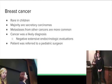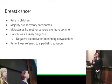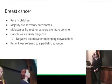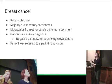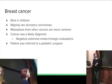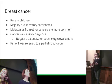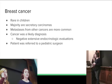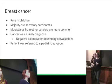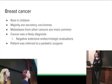The final diagnostic consideration for this patient was breast cancer, which is again extremely rare in children. It only makes up approximately 0.1 to 0.3% of all breast cancers. And the majority of these childhood breast cancers are secretory carcinomas, which is a fairly slow-growing cancer and usually ends up having a fairly good prognosis. But a more common cancer-related possible diagnosis for this would have been metastases from other cancers from other parts of the body that have grown and expanded and have reached the breast tissue.